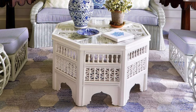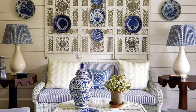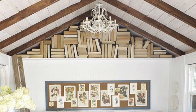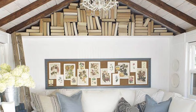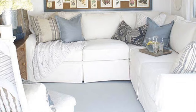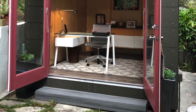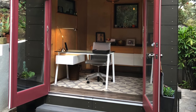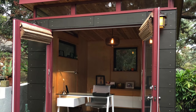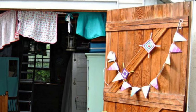The She Shed movement has mobilized women around the world to create beautiful, cozy spaces just for themselves. It's about time we had our own something. There are as many names for the She Shed as there are different women. Lady Cave, Femme Den, Diva Den, Ma'am Cave, She Shack, you name it, but it all means the same thing. This lady lounge is a sacred space for you to relax and enjoy life as you see it.